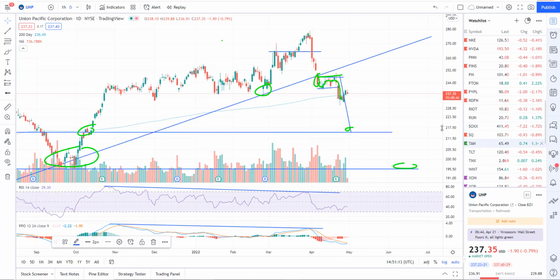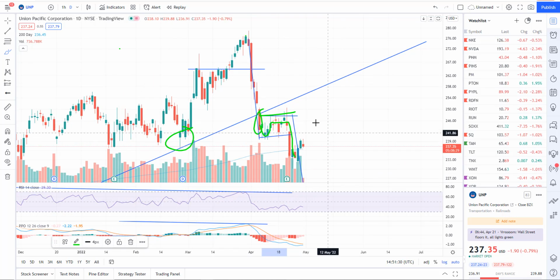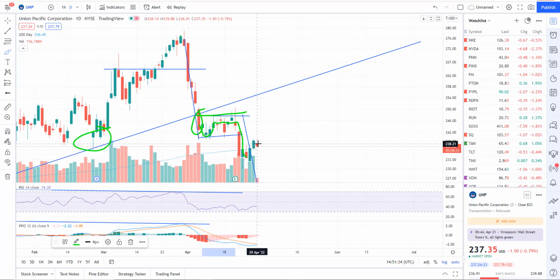UNP, and this is a very similar looking chart, kind of a flagging action. You've got a bear flag. There's your flag with consolidation on the daily chart. We had declining volume starting kind of right in here, and then we're breaking down out of the flag, a little bit of hold up there.